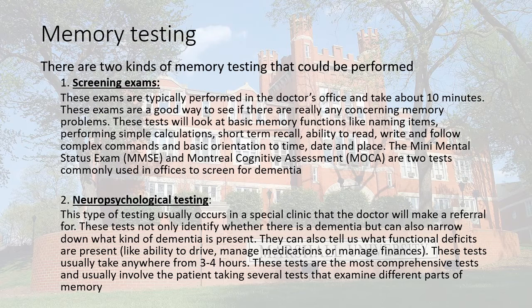These tests usually take anywhere from 3 to 4 hours. These tests are the most comprehensive memory tests and usually involve the patient taking several tests that examine different parts of memory.